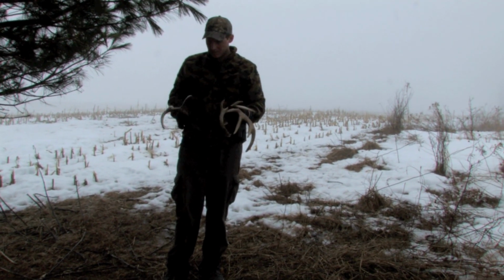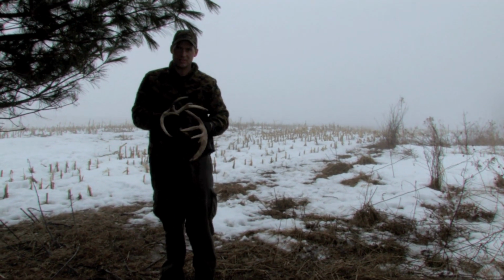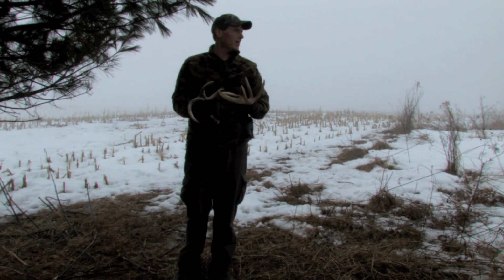So there's gonna be a ton of sheds out here. I found 4 and one small one here. So hopefully we can find the match to this one here.